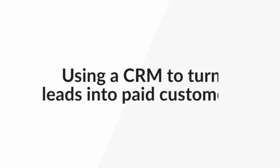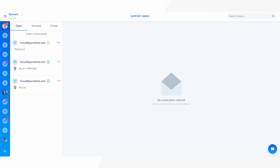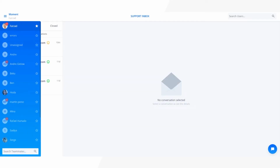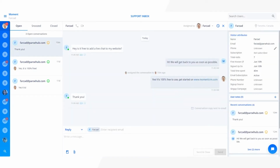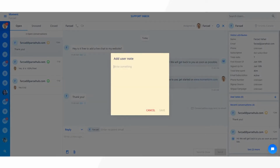Using a CRM to turn leads into paid customers. By using a free CRM tool like Moment, you can keep track of leads and make sure they don't go unattended. You can automate tasks, segment users, improve customer experiences, and manage sales. Keeping track of your visitors is a great way to increase profitability. Moment allows you to directly contact your website visitors and turn them into customers using its intuitive inbox feature.